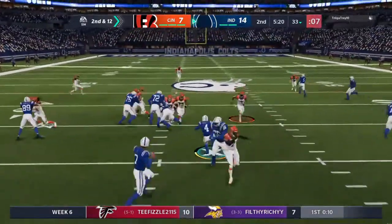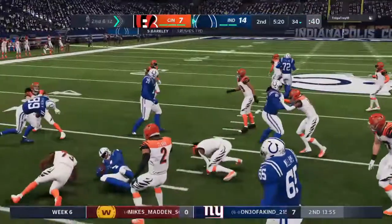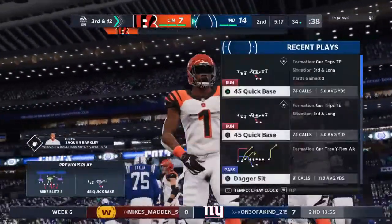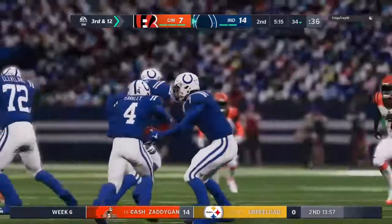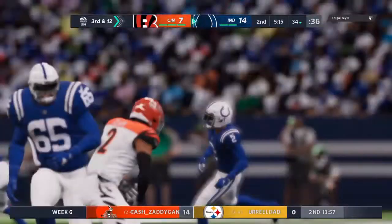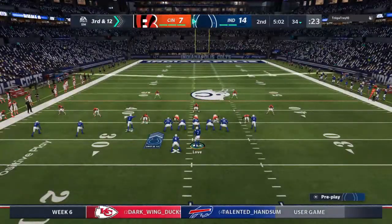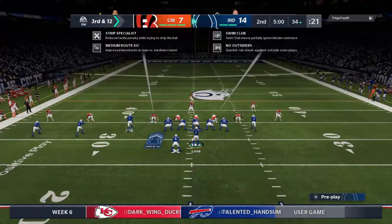On second down, here's Barkley. And he's going to be met at the line of scrimmage and taken down. And the ball carrier. Maybe a gain of a yard that time, but yeah, from the spot, actually no gain. So 3rd and long. It's 3rd down. A nickel look now for the Bengals as they try to stop him here on 3rd down.